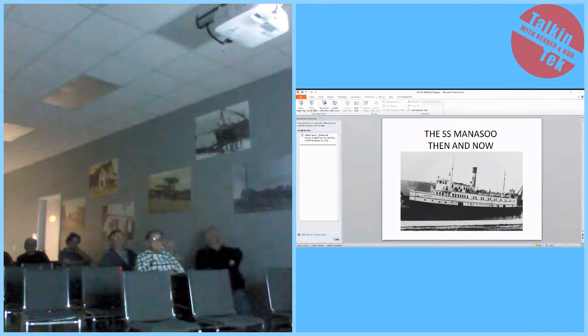So by late afternoon, the Manasoo was clear of the North Channel and making time. The wind picked up to a moderate 25 knots. Around 2 a.m., the Manasoo started listing to port and taking on water by the stern.